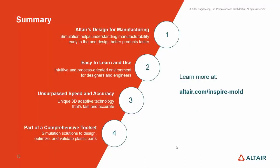In summary, Altair Inspire provides a broad suite of manufacturing simulation tools. We have casting, stamping, plastics and metal extrusion, 3D additive, polyurethane foaming, and now injection molding. For Inspire Mold, a couple of points to note. First, it's easy and intuitive to use, and it is fast. It can be used early and often to improve your design's moldability. Second, it is accurate. Our new simulation technology combined with the detailed material modeling from our recent acquisition of Embase creates an industry best-in-class solution. And finally, Inspire Mold is only part of a comprehensive Altair toolset. From conceptual design to simulation-driven design and optimization to detailed design validation, Altair has you covered.